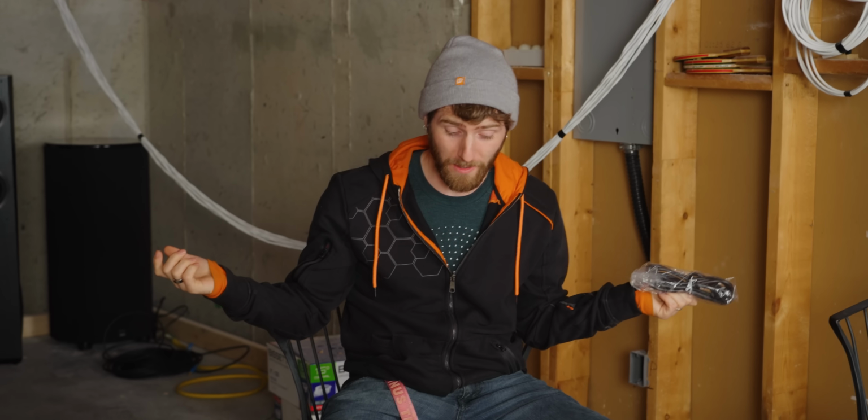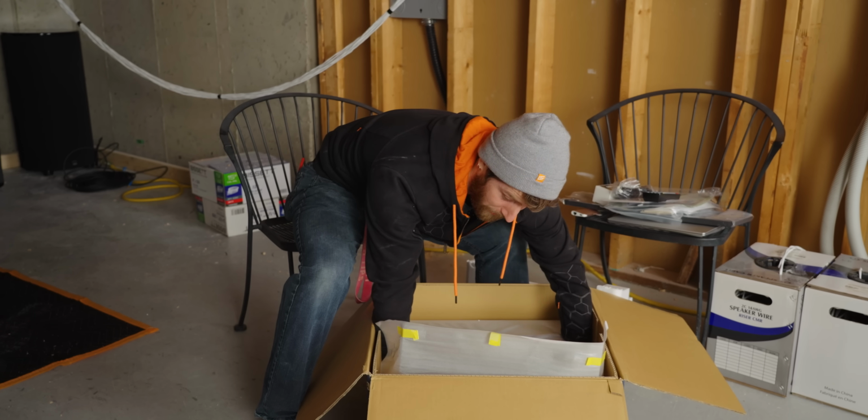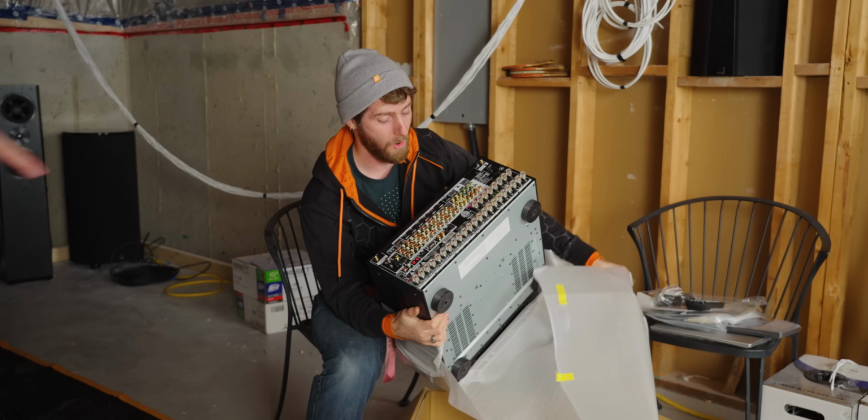So I'm allowed to open up the receiver now, right? Only because you ate your Brussels sprouts. Oh my gosh. Yeah, it's 52 pounds. Holy crap. Oh my God. No, don't look at that yet.